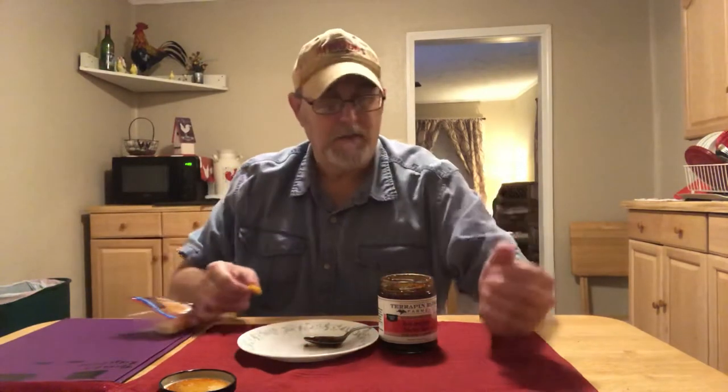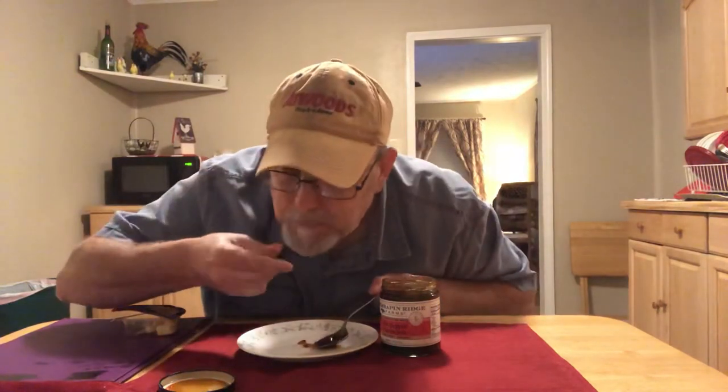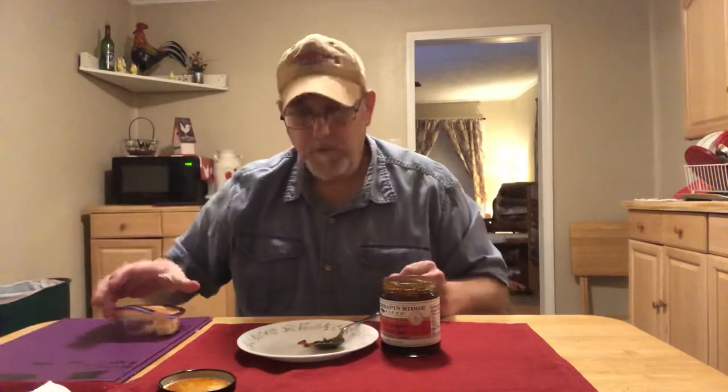I can see this being good on sandwiches. Drizzled over chicken. What else did I say? Fish. I can see it being good on fish. Very good. And crackers. And as a dip. Definitely. Okay. That's good. Should have got some crackers.